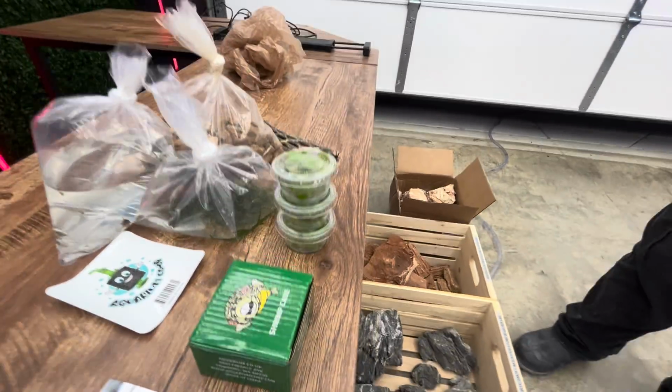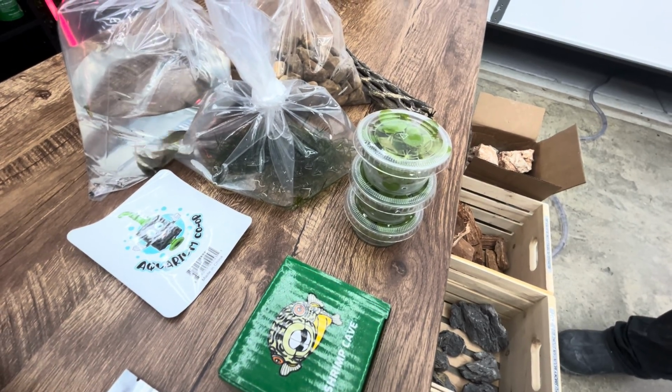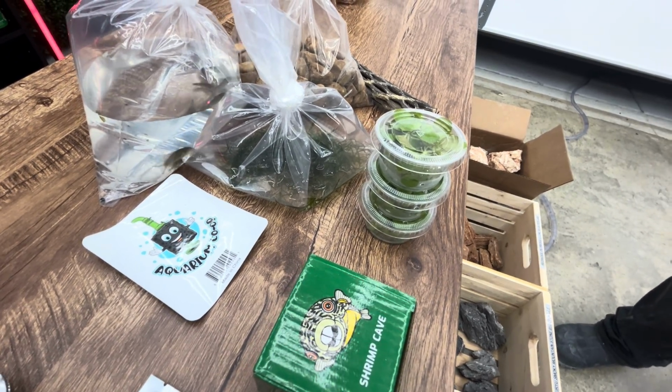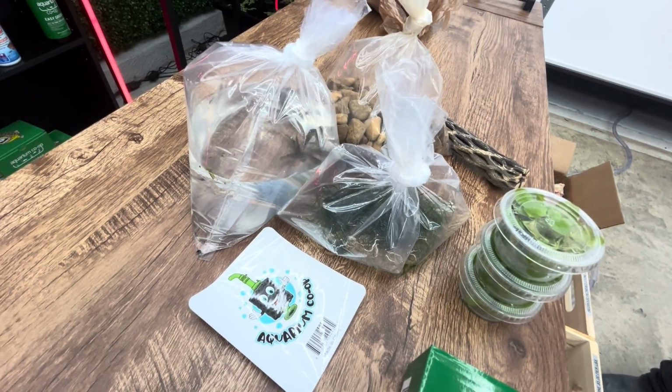We got the frogbit. I usually charge $2 a cup. Like I said, he was super cool. If people come here and are cool with me, I try to hook them up with some good deals. So only $2 for all that. Normally that would be $6. We got some guppy grass in there for $5.